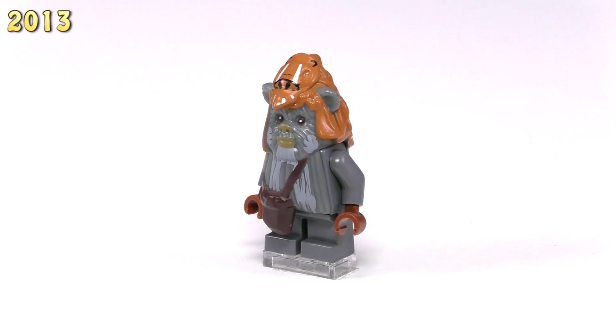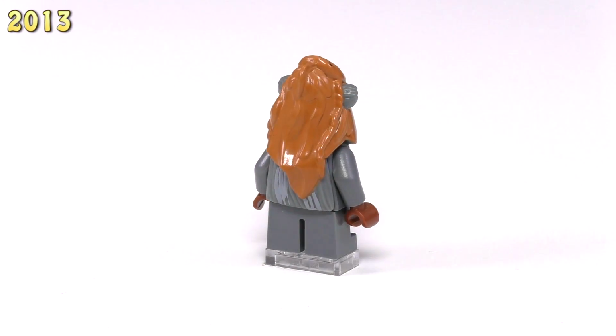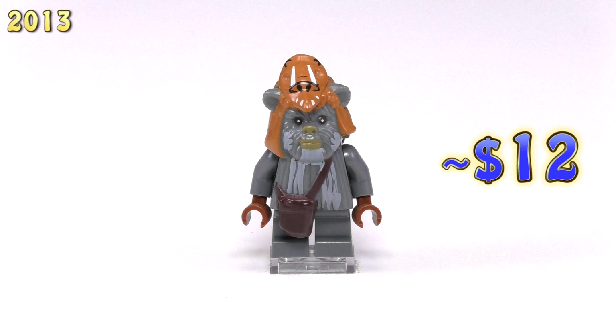And nearly the same applies for this guy here. This is Teebo. He's also a shaman and uses the same mold as Logray, though this guy is much more gray. He also has a bit more intricate detail printing right on the top by the skull, and Teebo, being exclusive to this set, comes out to around $12 on BrickLink.